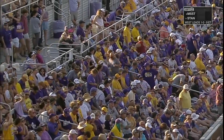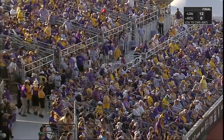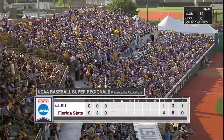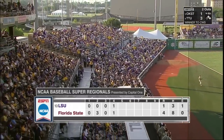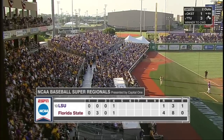Standing room only at Alex Box Stadium here in Baton Rouge. Game 2 of this best of 3 Super Regional. Florida State in the driver's seat, and they have the lead here. 4-1 is the Florida State advantage. They are the home team in the scorebook for today's game. If we go to a game 3, LSU will be back to the home team.